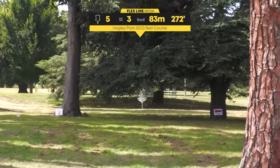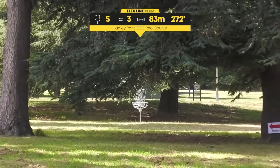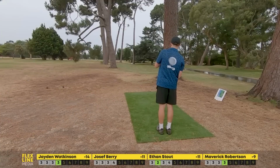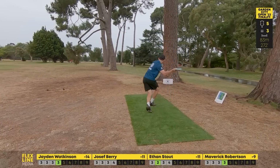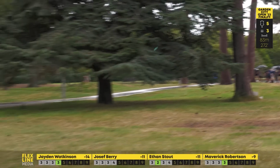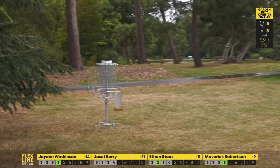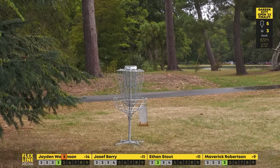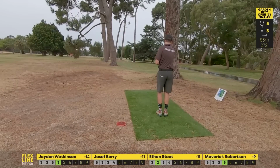Hole 5, par 3, 83 metres. Mando to the left, a lot of trees, want to miss them. The flex forehand is probably the line as we see Jay going from that. This is going to want to check up before skipping OB. Yeah, so the overstable fairway there, getting a bit of ground play.